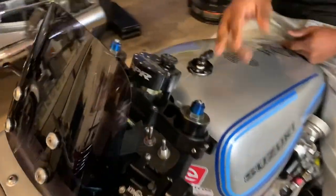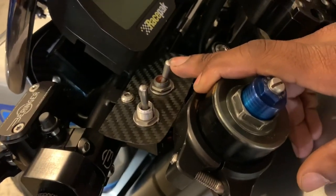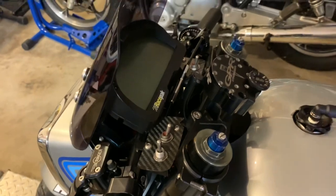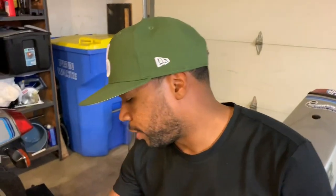Where's that ignition at? The ignition switch is right here. I know they're not labeled. I've just been riding it so long, I just know which one is which. Flip on the ignition switch there, get the O2 heated up. I do that usually when I'm pushing into the burnout box. When you say get the O2 heated up, what are you talking about? The O2 sensor is in the collector over here. Gotcha. It's what measures our air fuel ratio. It's what we all use for tuning. Sure.